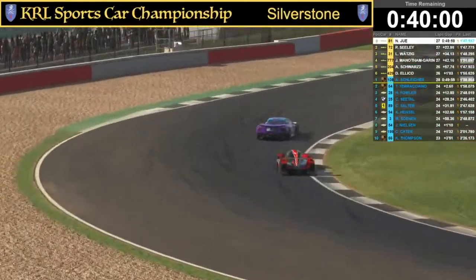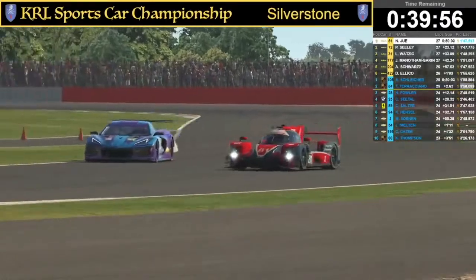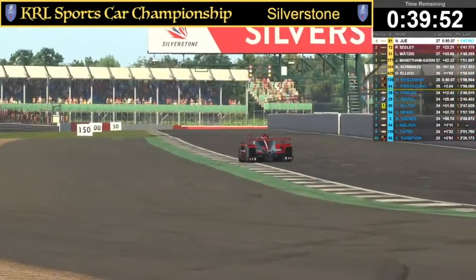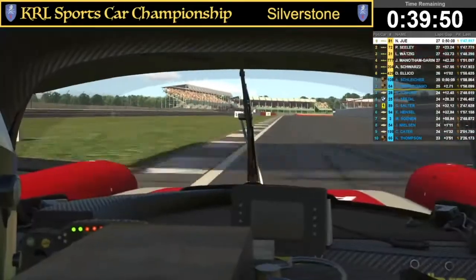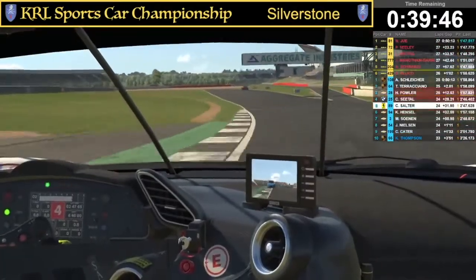Still watching that gap in LMP as the race leader gets by John Nielsen. 47.7 for Seeley that time around and a 48.2 for Watzik. So the gap is down to 10 seconds. It was 15, you recall, when they came out of the pits.